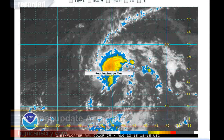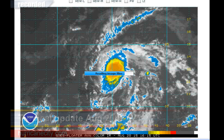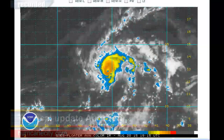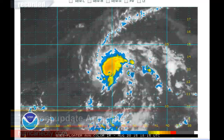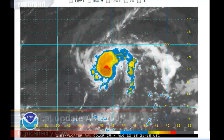And you can see that this evening the darkest colors in the color enhanced satellite image have slowly disappeared, and the eye is closing up. So this may either be a diurnal phase where the system is basically weakening during the evening hours and then regenerating in the early morning hours. We'll have to see if that happens. Or is this a permanent weakening trend that's taking place right now?